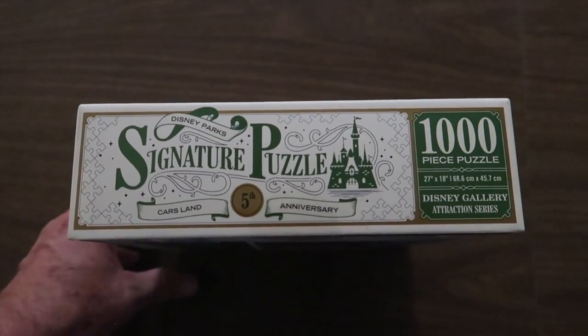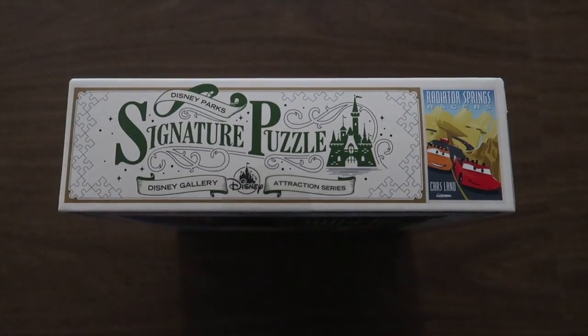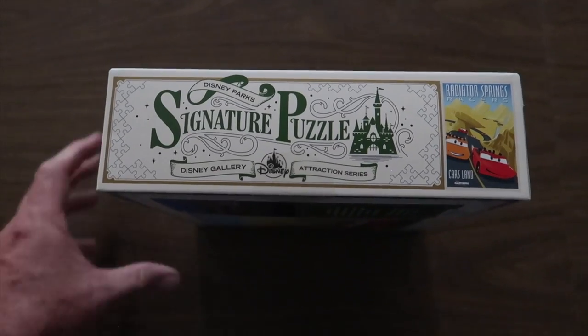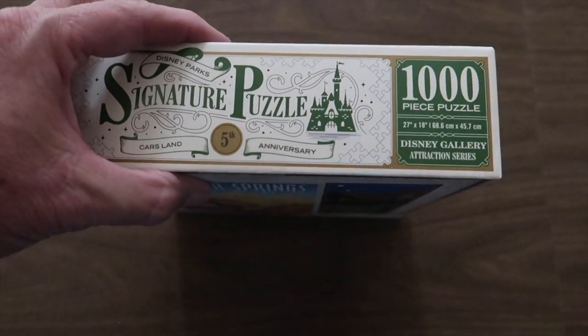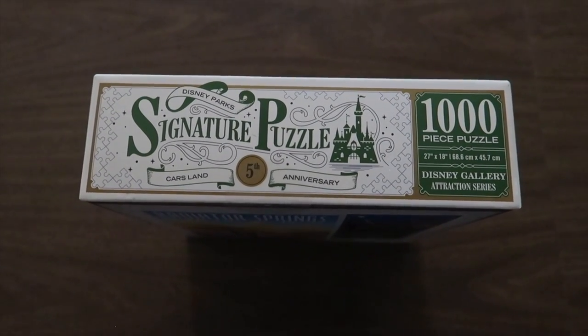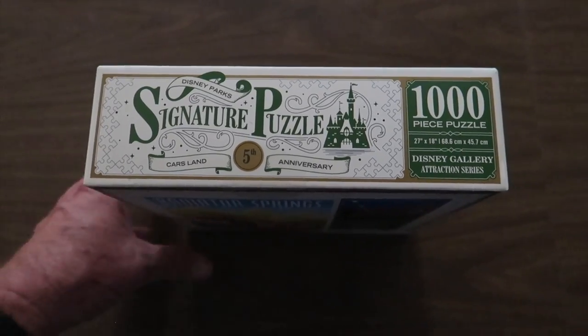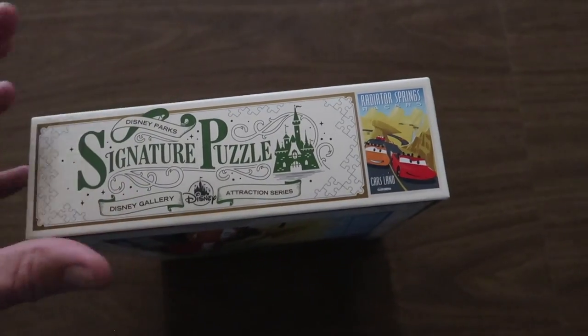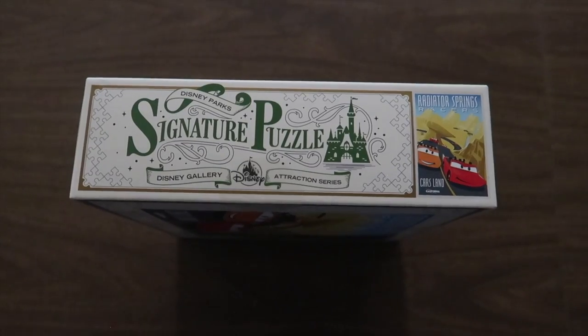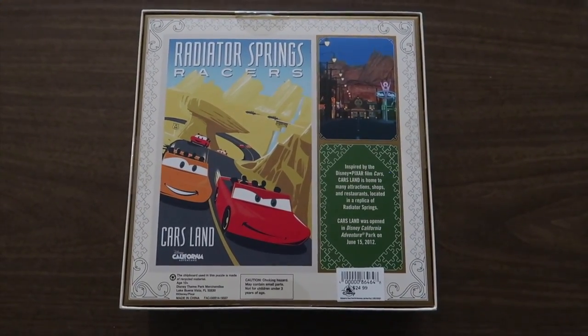So here is one side of the box, and I'm flipping it around here. If you need to pause this video at any time to check it out closer, you can do so. One thing I did want to say is that this puzzle is 27 inches by 18 inches, and it is the Disney Gallery Attraction Series. I have several other Disneyland puzzles on this channel, so if that's something that interests you, you might want to check that out.